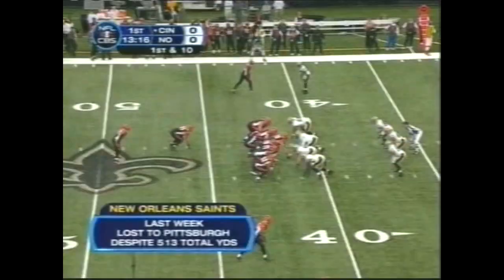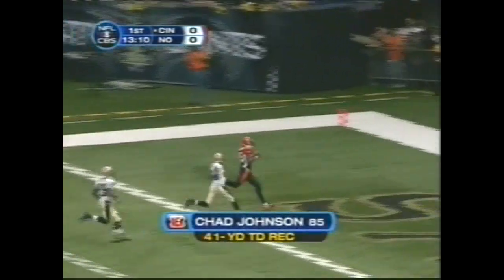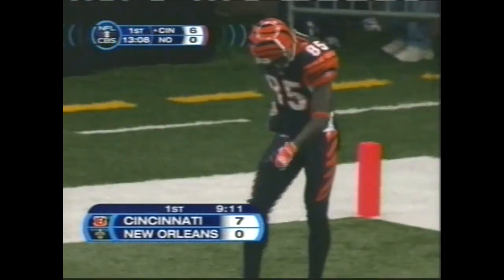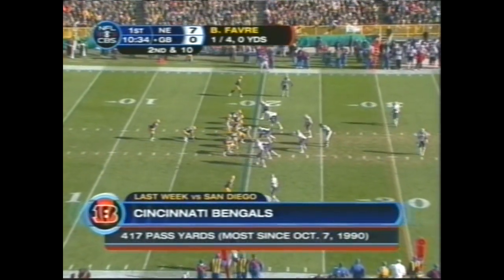We have our first update of the day from New York. And JB. Greg and Dan, you recall my guy, Chad Johnson, set a franchise record with 260 yards against San Diego last week. Up top, Carson Palmer goes to him, 41 yards on this one. They didn't show the dance, and Greg and Dan, I was going to ask you guys, I know you were a little hipper than I am, but the most important thing, 7-0 Cincinnati. Back to Greg and Dan.